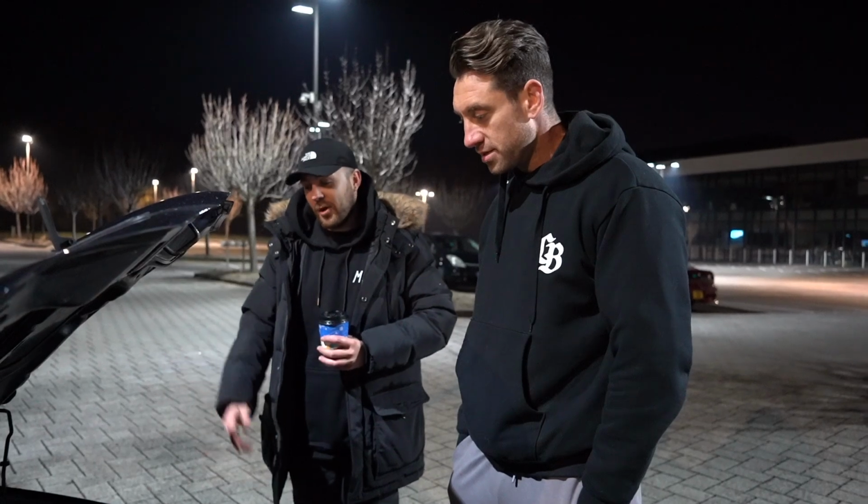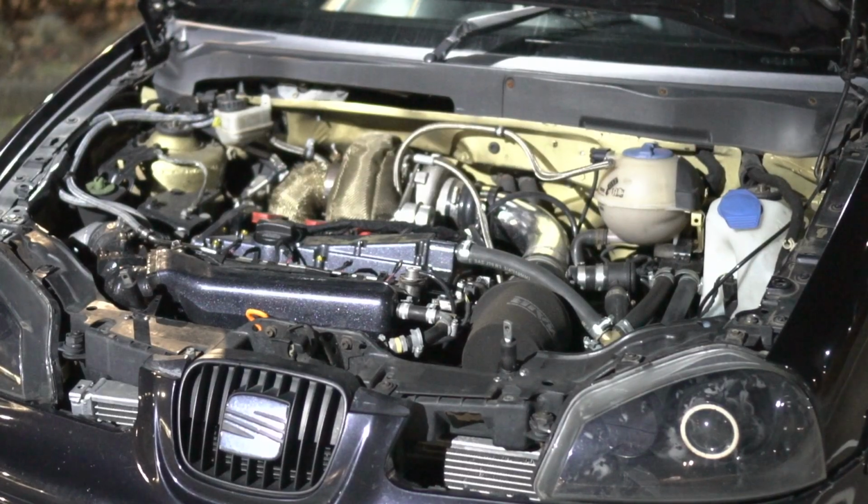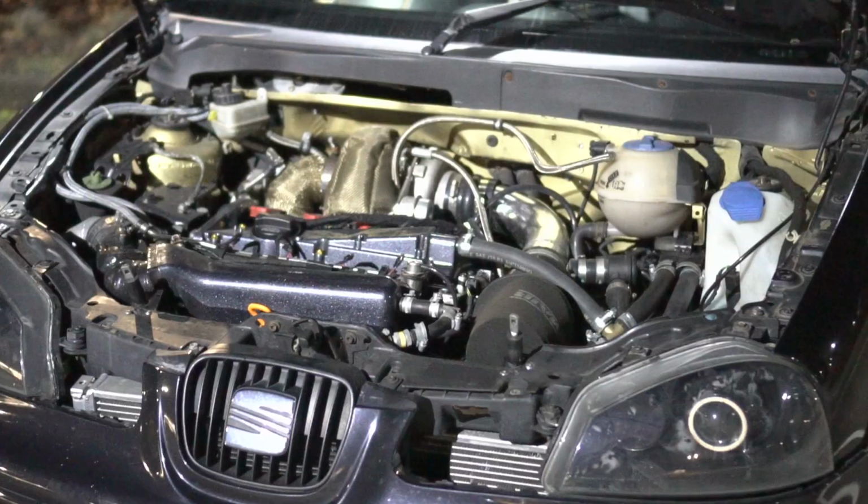But I mean, my favourite part here is the gold engine bay. You put effort into that. No, I did it with Hammerite.